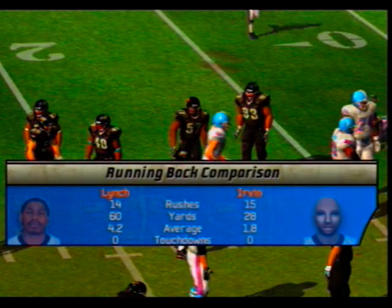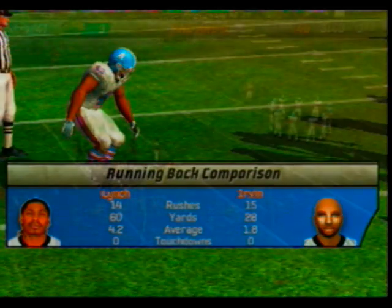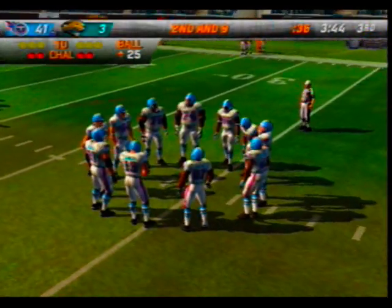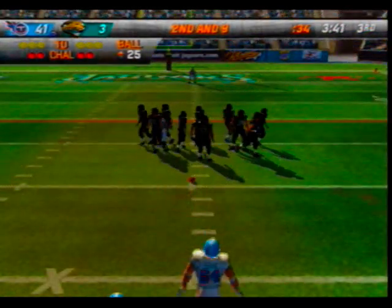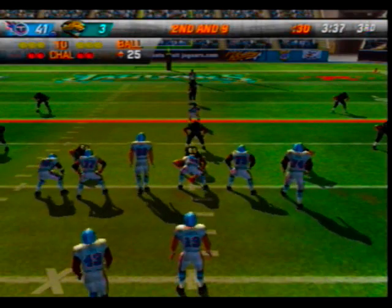Is there for the tackle at the 25. The defensive tackle surged through the line to bring the runner down. Ball on the 25-yard line. Ball on the 25-yard line.